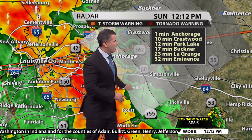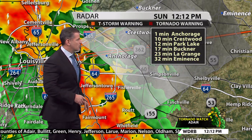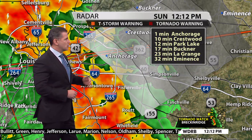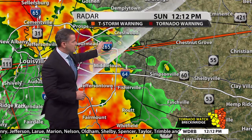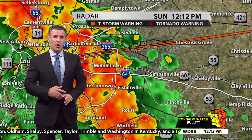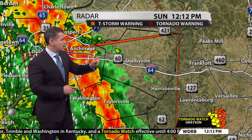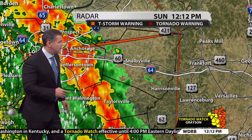A minute from now in Anchorage, 10 minutes from now in the Crestwood area, Buckner 17 minutes from now, LaGrange 23, and Eminence 32. A couple things I want to note here is 71 and Watterson Expressway, 64. These are not roads that you want to be traveling on because of that potential for really strong winds. Bryce, I'm going to come back to you in a moment, but I want to track just the rest of this line.